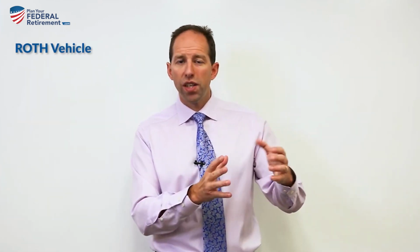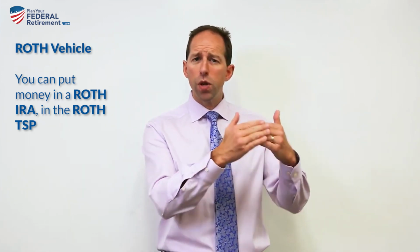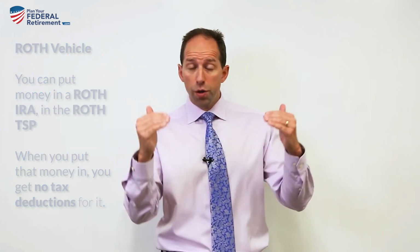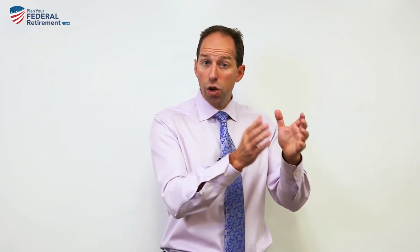And a Roth vehicle is really nice. You can put money in a Roth IRA or the Roth TSP. Now, when you put that money in, you get no tax deduction for it. Contribution-wise, the max you can put in the TSP is the same for traditional and Roth, but you can't combine them. So you have one overall contribution limit, and you can allocate how much to put into each. You can put all of your contributions into that Roth portion. Your match is always going to go into the pre-tax portion, but your own contribution, you could put 100% into the Roth if you wanted to.